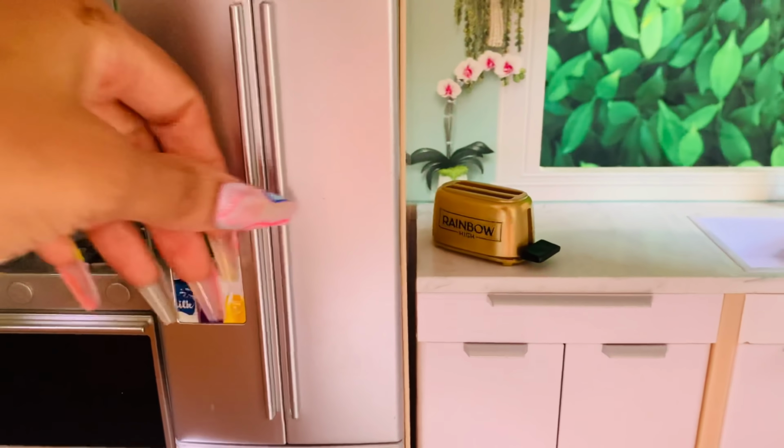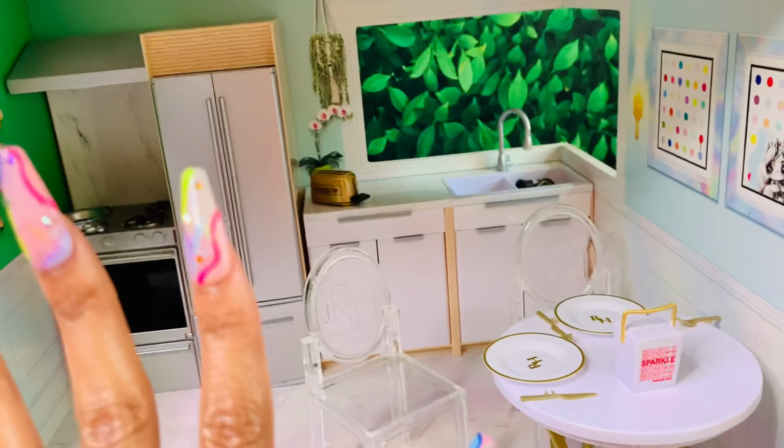Oh my gosh, the fridge is stocked. Oh wow, very nice. You can move this counter, and I like to have this counter right here to make my kitchen seem huge.